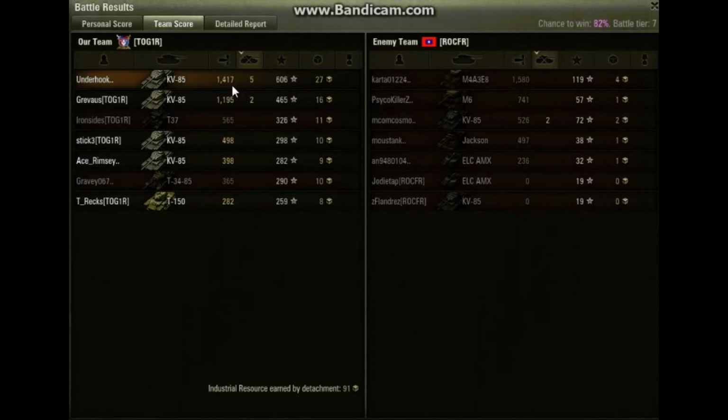Okay, well I did 1400 damage with 5 kills, which is not bad. 5 kills out of 7 tanks, and our Commander Grievous managed to finish off the other 2 as well, also having a good game. But with Strongholds, it is a team effort, and you really don't worry about who did the damage or who did whatever. Really what it's a matter of is operating as a team.